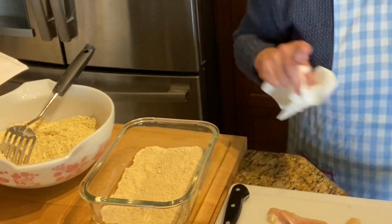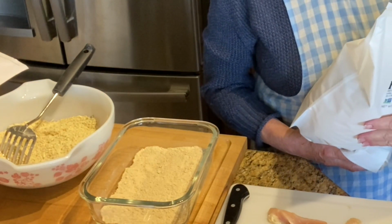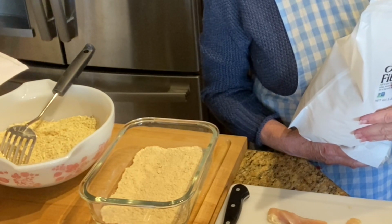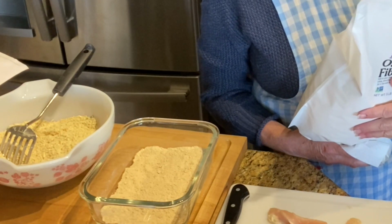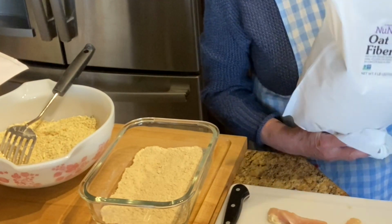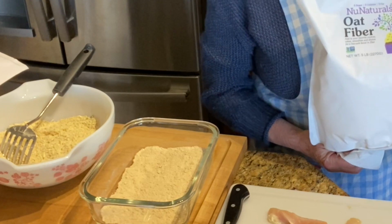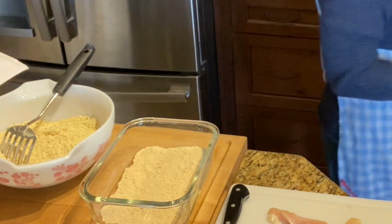It's just 0 calories, 0 fat, 0 cholesterol, 0% sodium. It's got 3 grams of carbohydrate, but 3 grams of that are dietary fiber, so it's net 0 carbs, which is really important on keto.